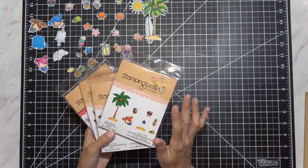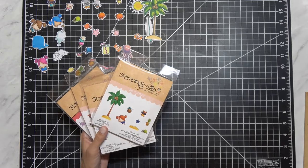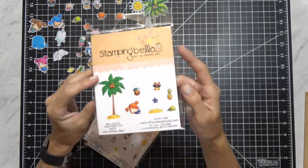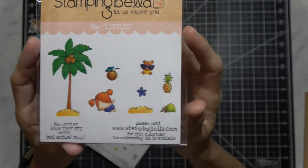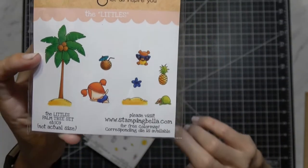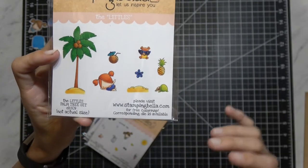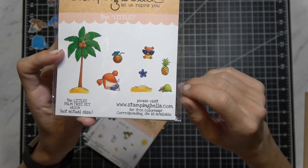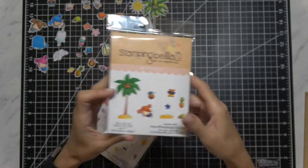I was going to get a lot more, but I figured let me just get this much and then I'll see if I really want the rest later. I ended up getting the palm tree set. That's for the little girl, the palm tree, and this turtle. There was one or two images out of every set that made me say I have to get that one. The turtle is one on this one. I think that's so cute. And I like the little coconut pina colada thing there.